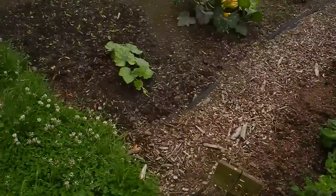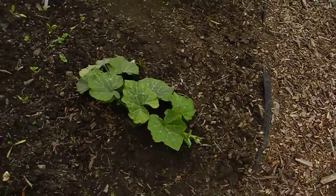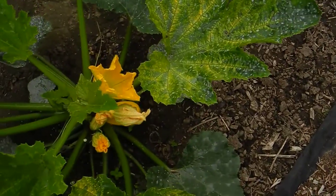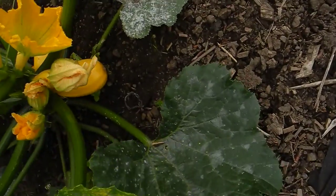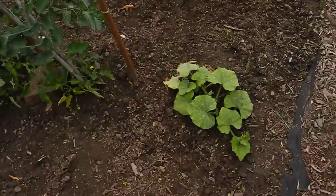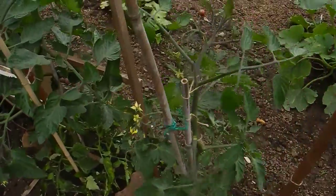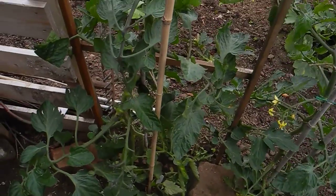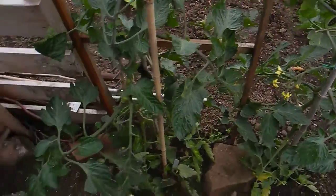Okay, let's have a quick look over here. So we've got another butternut squash going. Yeah, that's got some nice big yellow squashes on it. These tomatoes still alive and still growing. Gosh, I tied that up 4 days ago. I'm sure it's grown a lot since.